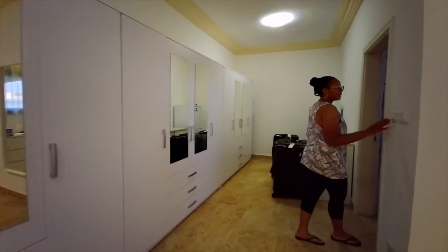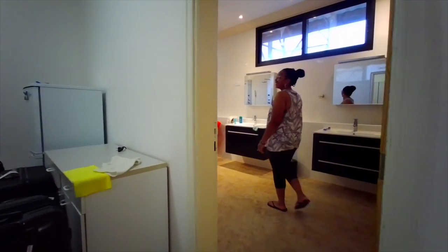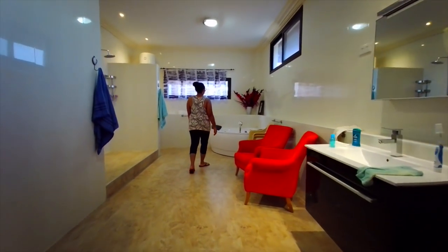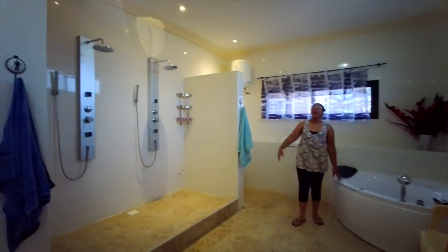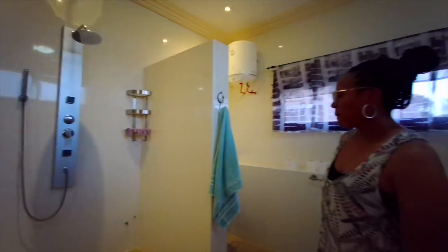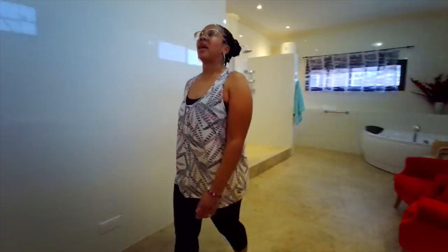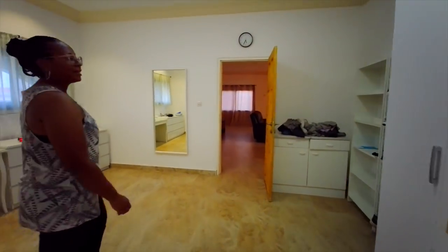And then the next room is our bathroom. This is the master bathroom. We got his and her sinks. Chairs in here, I guess, to just lounge. A jacuzzi. And his and her shower. I really love this. This is so nice. It's awesome, the workmanship that they did here. I really love it. All right, you guys.